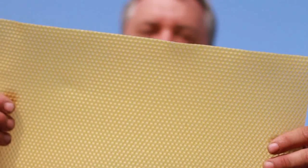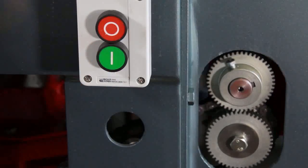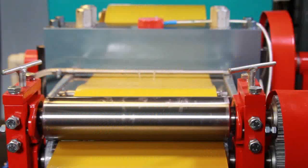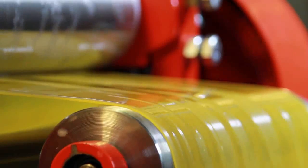These perfect honeycombs are the product of a machine produced by the company AVV-100. The excellent performance of this machine is a logical outcome of the work of a team of people who constantly develop their production using the experience of predecessors.